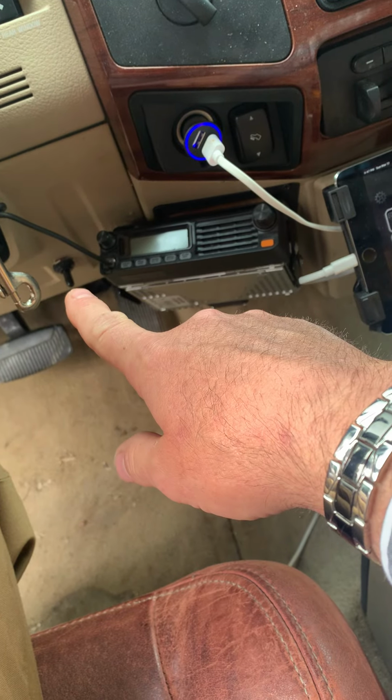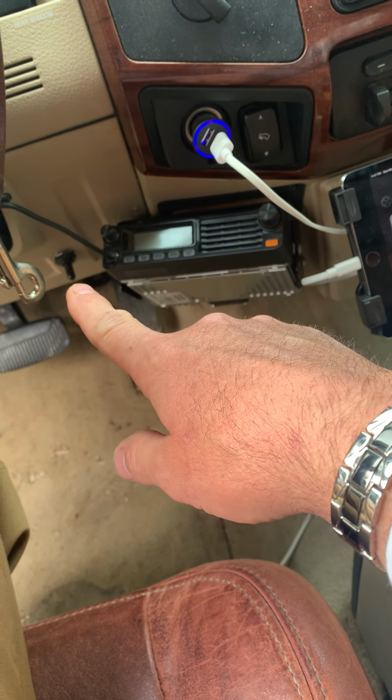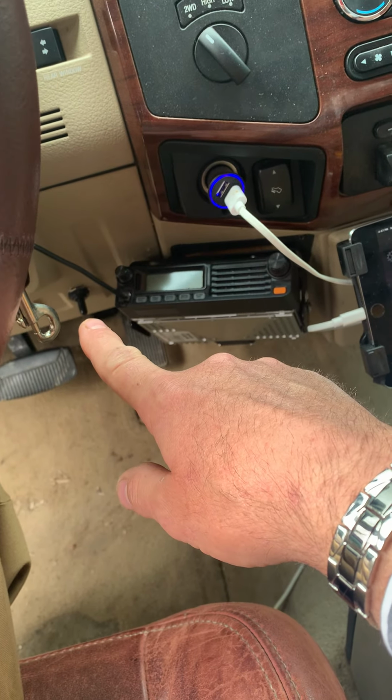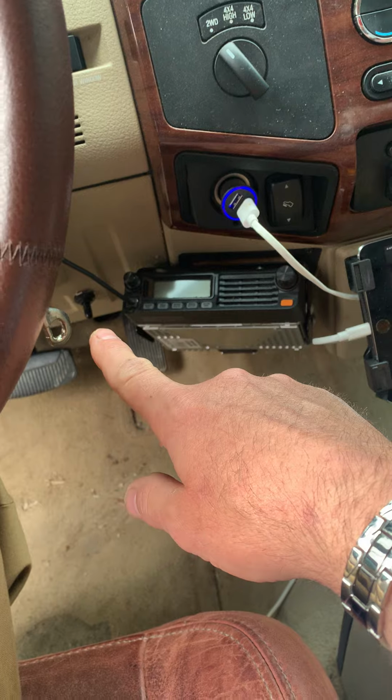That switch right there is for an exhaust cutout. And I'll try to explain that in a minute, but just keep in mind that's what that switch is for. We'll go back there and check it out.